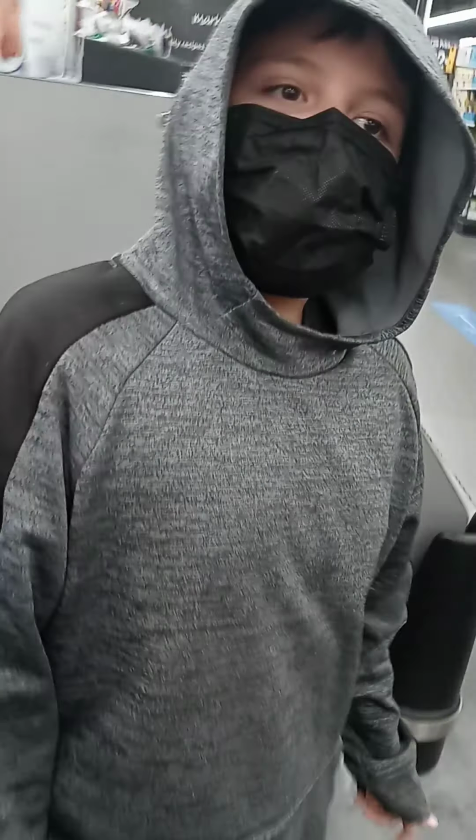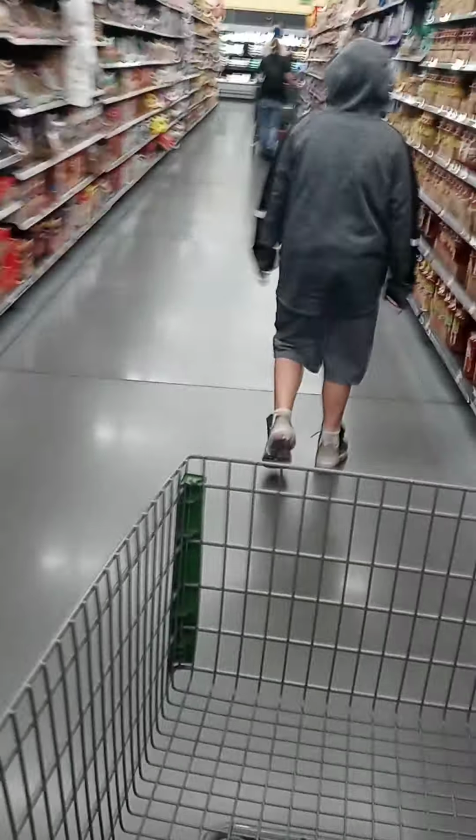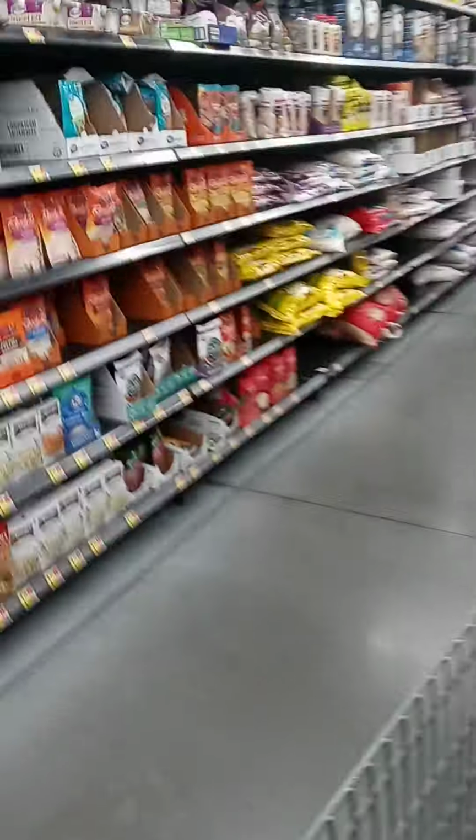Hey, we're gonna get food. We're gonna get seasoned ground turkey. Hey, where's the rice, man? First, we're gonna go get the rice. All right. You show me where the rice is, dude. Down here? Mm-hmm. Right here, man. Isn't this it?